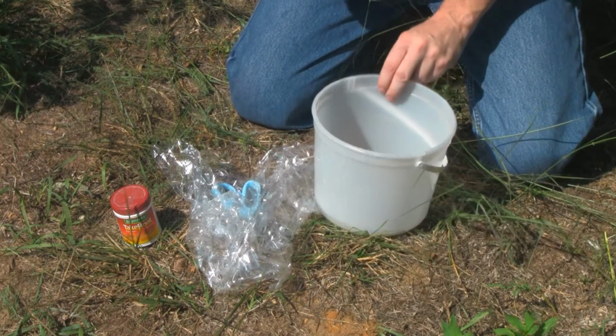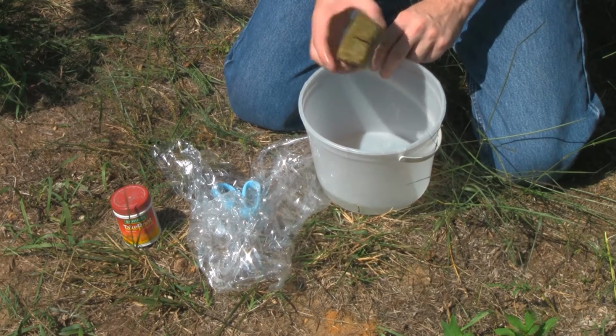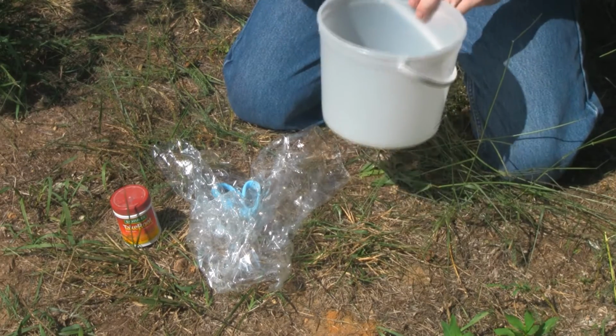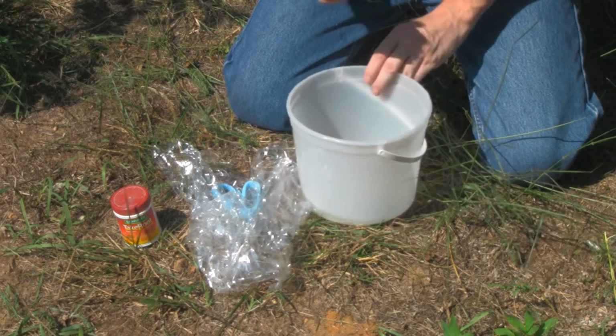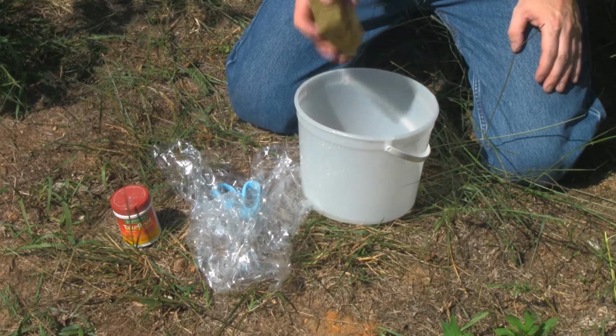Alright, here's my quick clone kit. Here I have rock wool cubes. I have 4 of them. I'm going to clone 4 plants. And this could be an ice cream bucket or whatever. A little bit of water at the bottom. Make sure you soak your rock wool. Get it nice and moist.